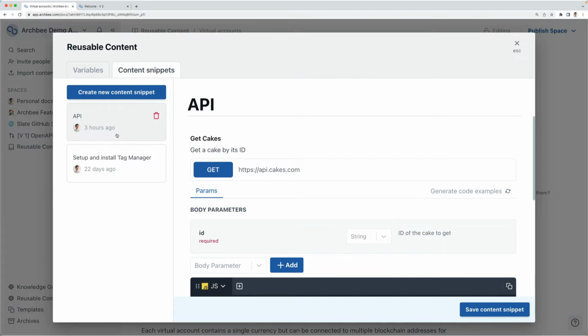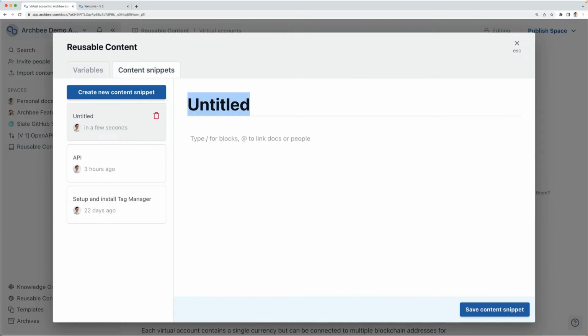Content snippets, if I create a new content snippet here, title. The power of content snippets is that you have the full power of the editor. So you can write the content of a document and reuse that content across multiple documents and across multiple spaces. Let me show you what I mean.